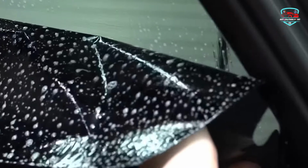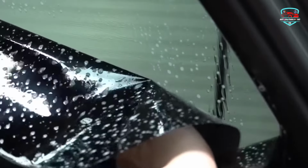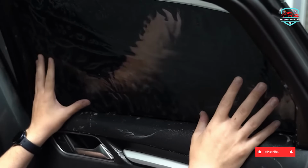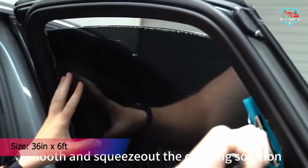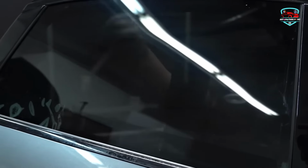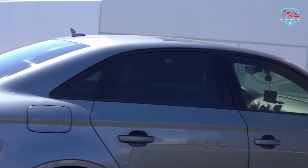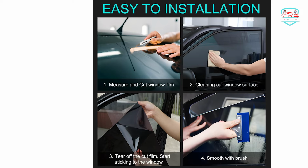Superheat insulation, making the car more comfortable. 99% blocking rate of ultraviolet rays, 97% infrared blocking rate, greatly reducing the damage of the sun to the skin. Our window tints don't contain metal particles and will not block signals from your devices such as GPS, Wi-Fi, Bluetooth. Nano coating technology, clear perspective, enables you to enjoy natural light without the glare.